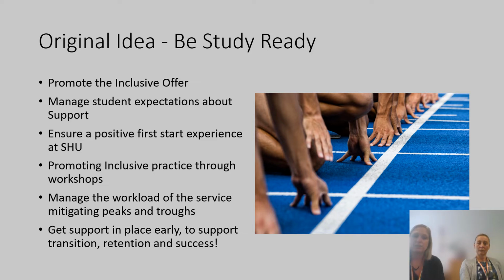For the service, we also wanted to manage the workload, so we were trying to mitigate some of the peaks and troughs that we have. So we know that September's really busy and we didn't want to have students waiting to get appointments or get their support in place, because we all know that getting support in place really early is the key to transition, retention and success.